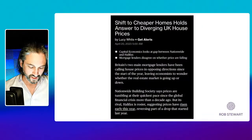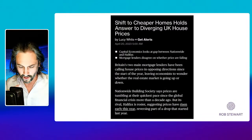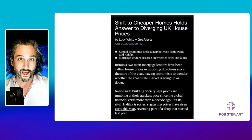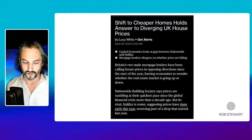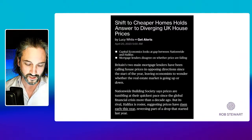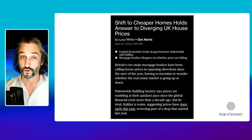Now, I saw this yesterday in, I think it was a Sunday Times or something like that, where the economists seem to actually agree with me. So this article came out, Shift to Cheaper Homes holds answer to diverging UK house prices. It's an article from a prominent economist that went through exactly the same rationale.